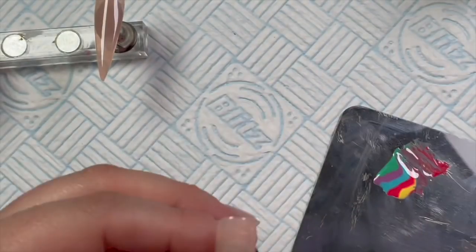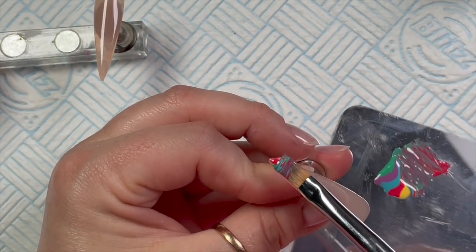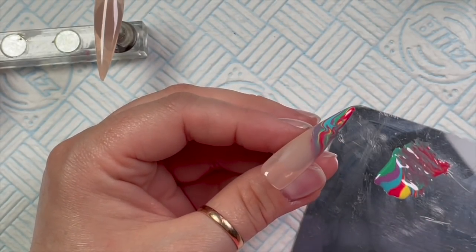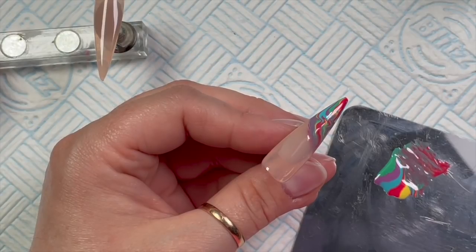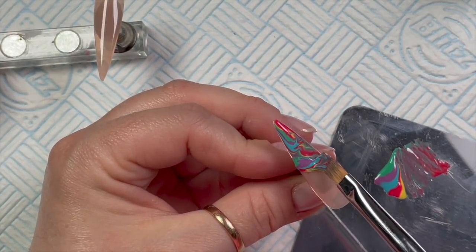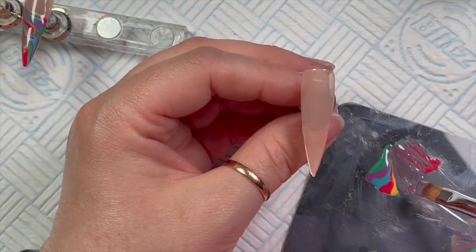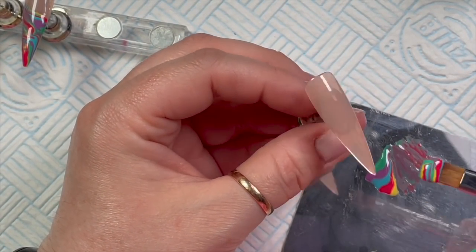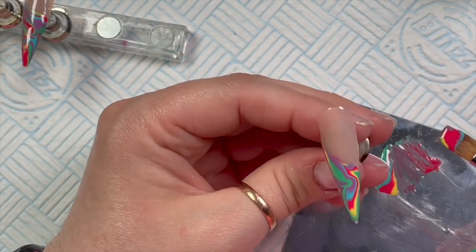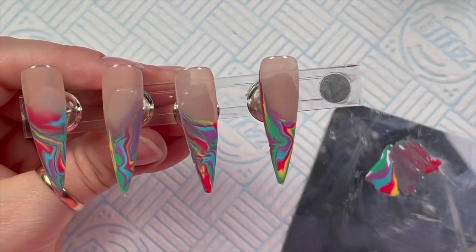If you really want to, using a gloved finger, you can let the gel settle and then press your finger up against the side of the gel before you cure it, and that will remove any excess gel as well. So that was another way to stop the thickness. All of these I am just putting at the free edge. There we go. And then I'm going to leave them for a minute.